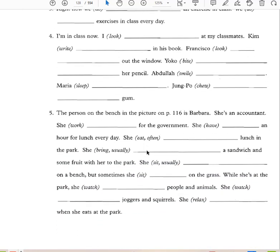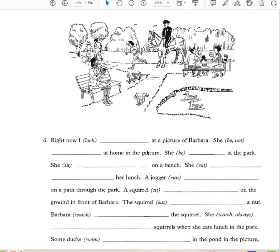The person on the bench in the picture on page 116 is Barbara. She is an accountant. She works for the government. She has an hour for lunch every day. She often eats lunch in the park. She usually brings a sandwich and some fruit with her to the park. She usually sits on a bench, but sometimes she sits on the grass. While she's at the park, she watches people and animals. She watches joggers and squirrels. She relaxes when she eats at the park.